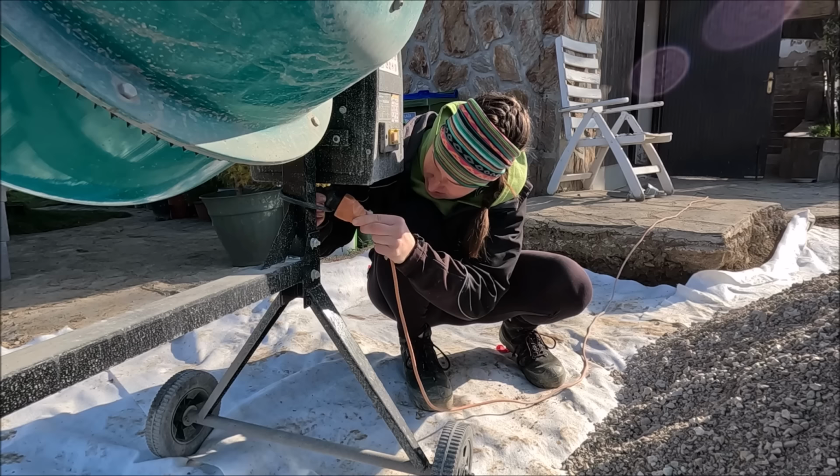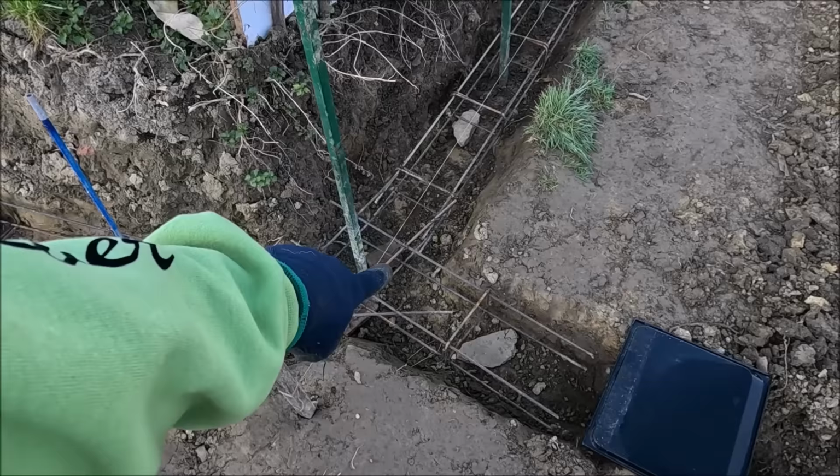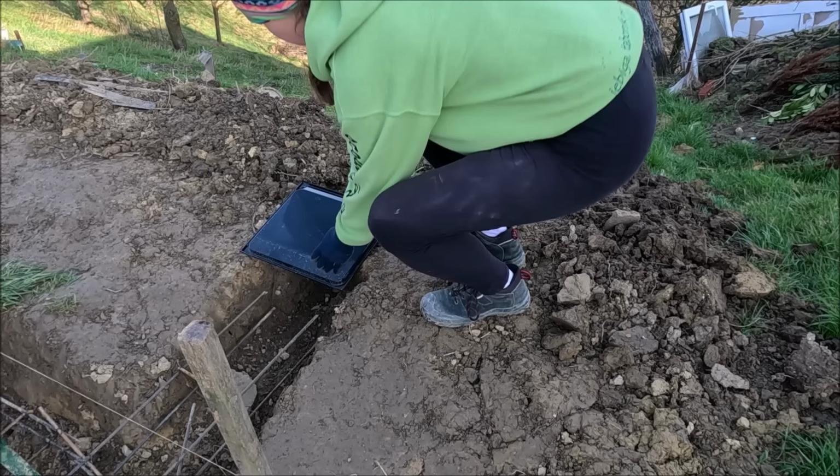If I could put this. Come on. Well, I still need to stick here a drainage pipe, which I don't have right now. So today I'm gonna avoid this area and work more there. But I need a bridge. This is short.